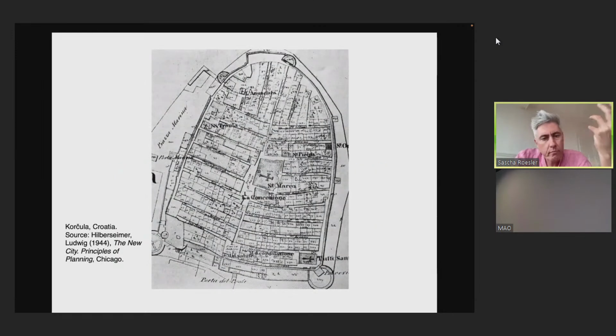And before continuing with discussing the wind catchers, I would like to show you quickly another example, also highlighting a vernacular approach to the winds, highlighted in Ludwig Hilberseimer's The New City. It's the old town of Korčula in Croatia with a herringbone structure blocking the cold winter winds, but allowing the winds of the summer to go through the city.